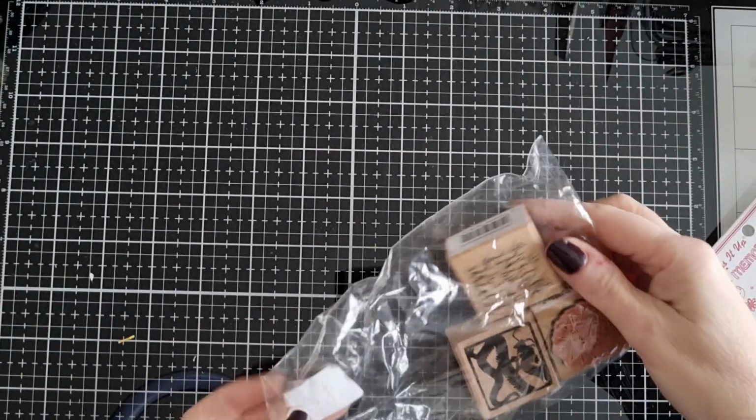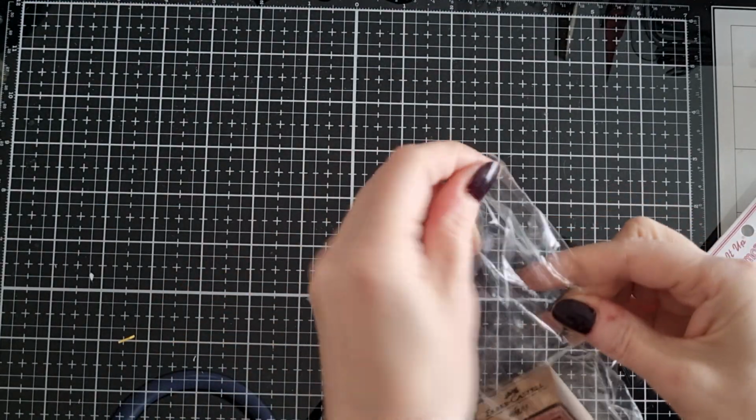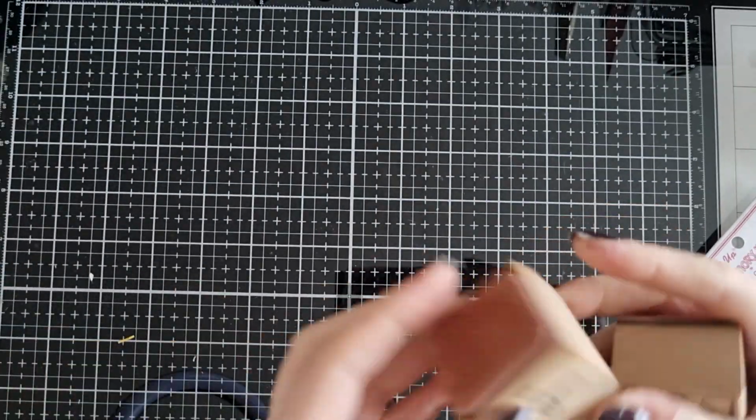But the bargain, other than the lace, and these were a bargain. I got these 3 stamps. Now, I don't use stamps as much as I should. So realistically, why did I pick these up? Well, I would really like to do an Oriental, like a Chinese journal. And it was 3 wooden stamps.